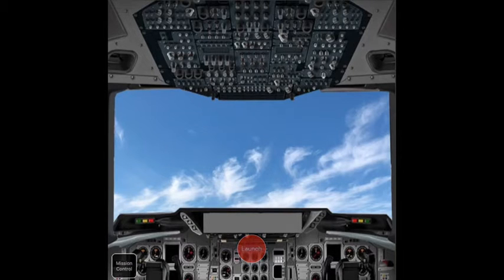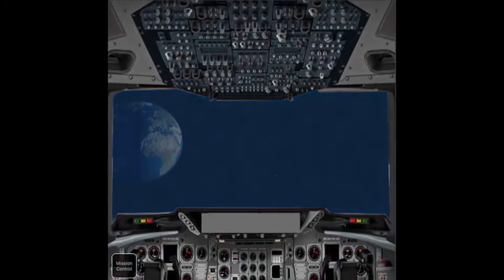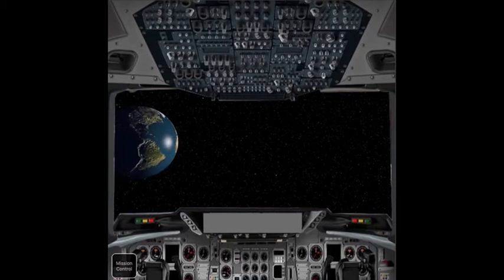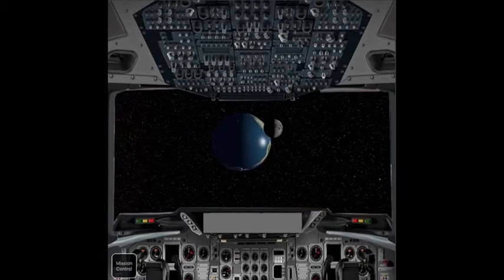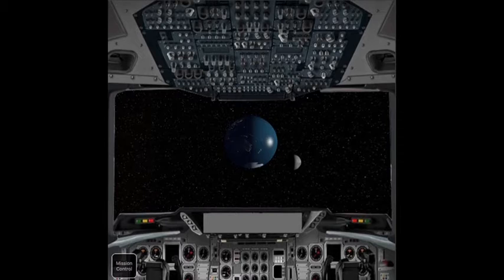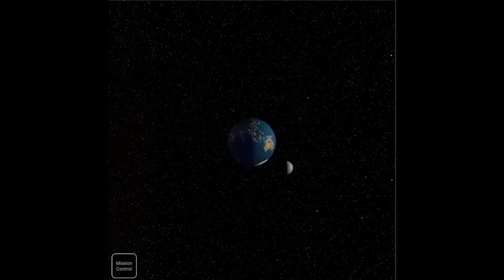3, 2, 1. Ignition. Hey pilot, it's Mission Control. Let's get a look at Earth now that we've made it into space. Amazing, isn't it? You know, you can move closer to your window so you can get a better look. Perfect. Now let's make our way to our first stop, the Sun.